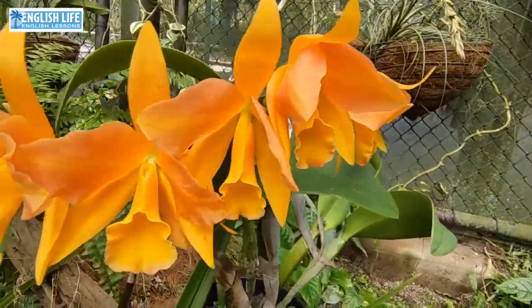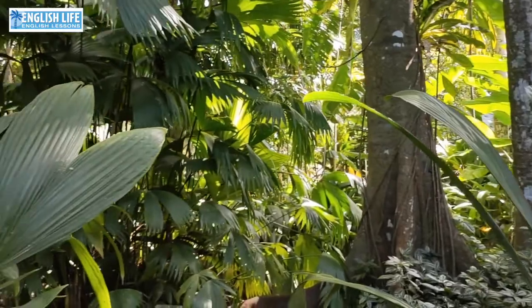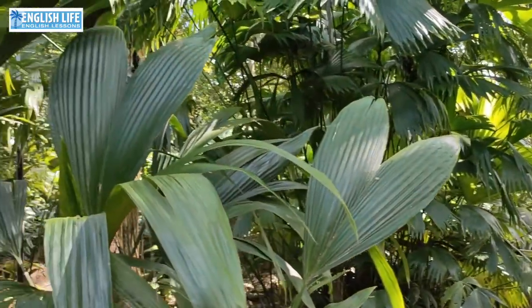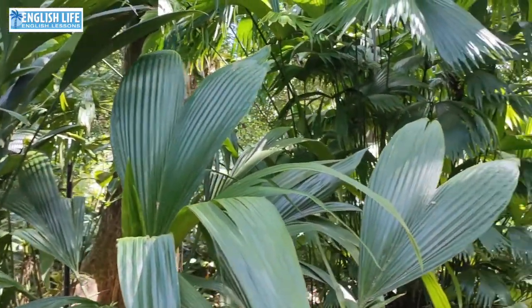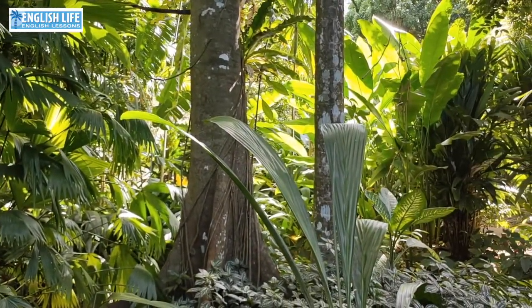So we had a look at the part that was like a park. We had a look at the hothouse with the orchids. Now let's have a look at some jungle. Rainforests are very thick. Lots of plants jammed in together. It's very warm. There's lots of water. Lots of plants can grow.